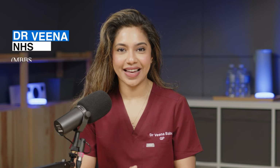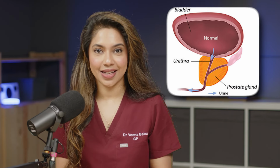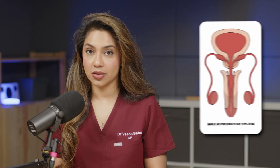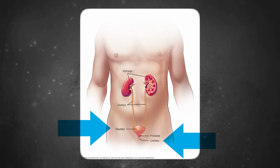I'm Dr. Veena, an NHS GP working in London, and today we're going to talk about the prostate and PSA testing. Let's start by talking about what the prostate gland is. This is a gland that's part of the male reproductive system. It sits underneath the bladder in front of the rectum, and the urethra passes through it.